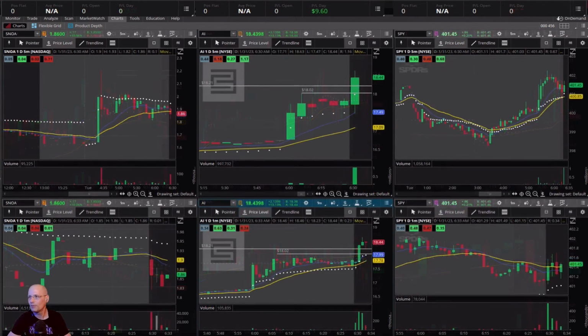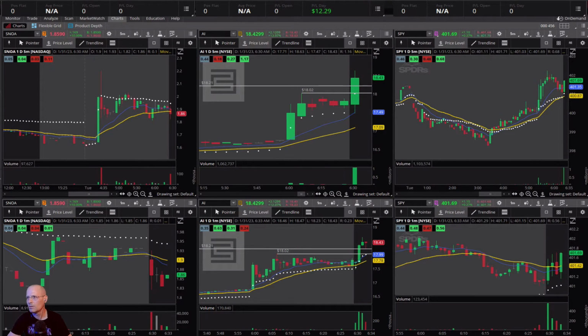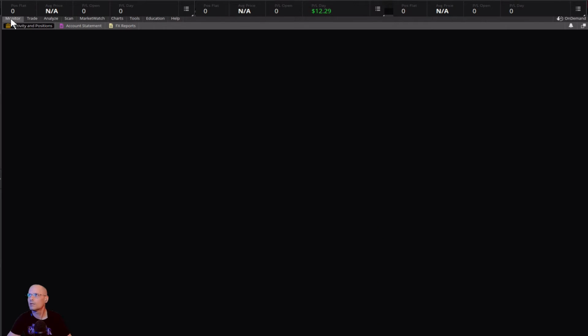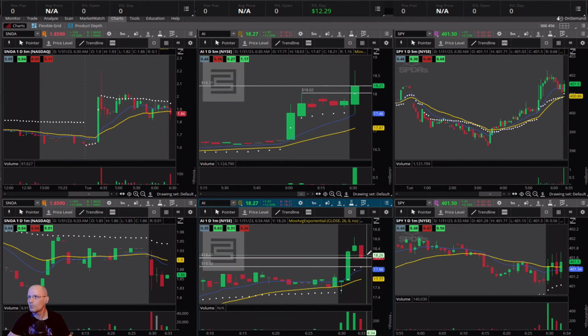Okay, so back over here, missed my opportunity on AI, but I still jumped in it, looking for that move back up and to break through the high. I see SPY moving up. I'm just going to take my profit on it. It's not going. What am I sitting at on the day so far? I want to keep an eye on that. 1579. So glad I took the profit there when I did, as AI is pulling back.